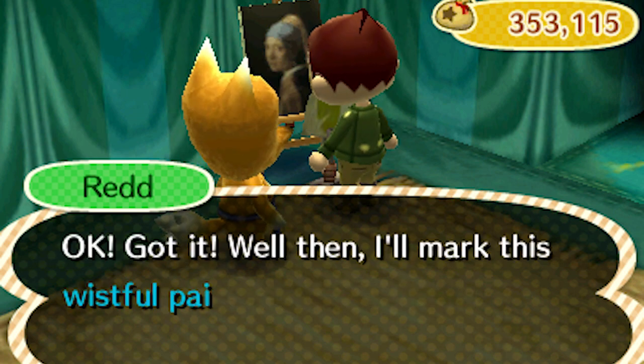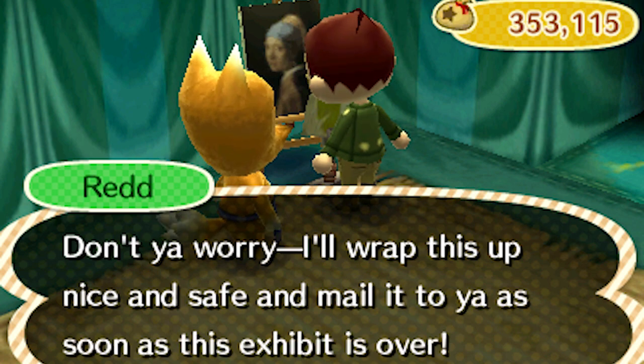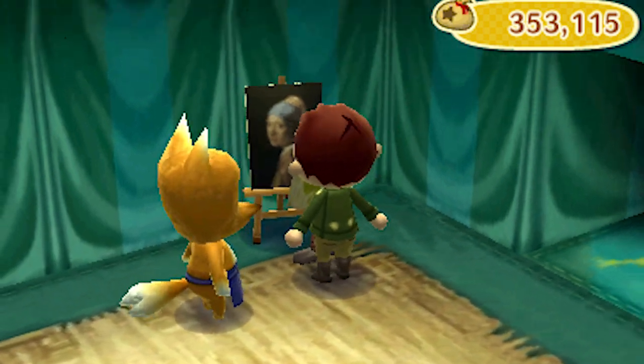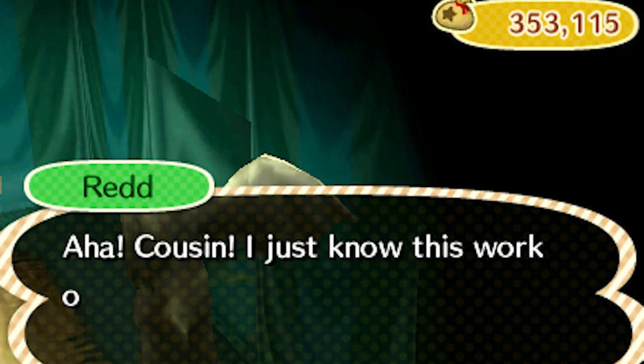Okay, I bought the painting. Red's gonna mail it to me for whatever reason. I can't walk out of the tent here. I don't know why. It's just down the street. I can take a painting from my mailbox and take it over to the museum.